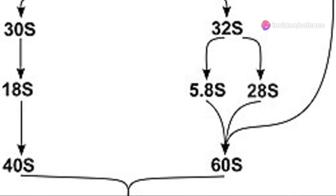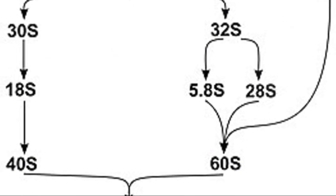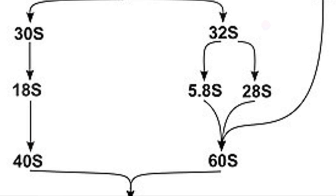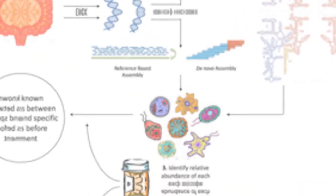From the enzymes that catalyze biochemical reactions to the structural proteins that give our cells shape and support, proteins are the workhorses of the cell. And rRNA, the master architect of the ribosome, ensures that these proteins are synthesized accurately and efficiently, enabling life to flourish in all its diversity.